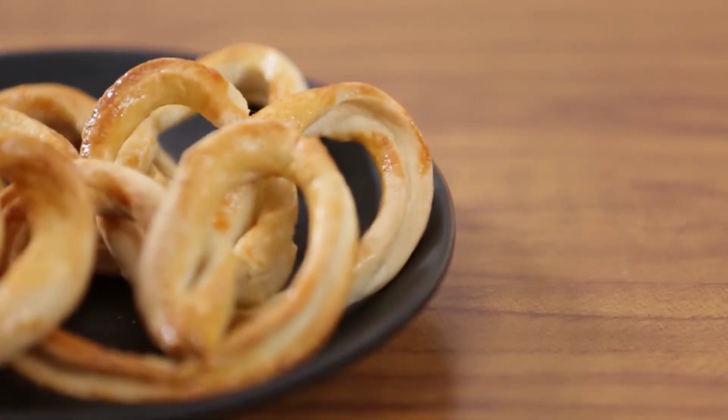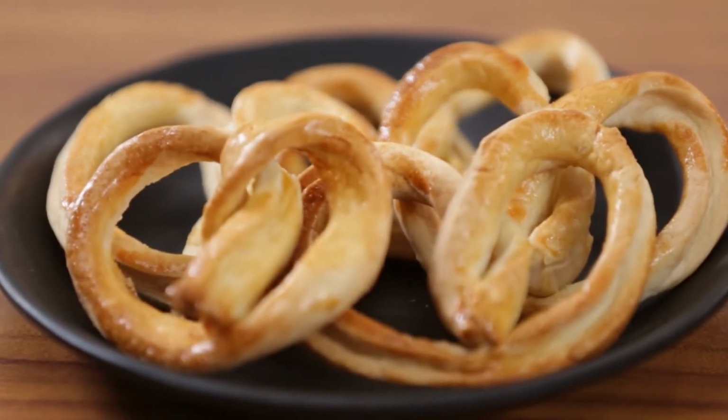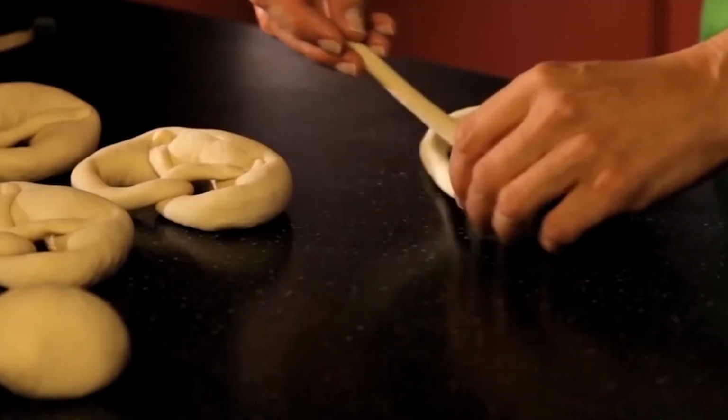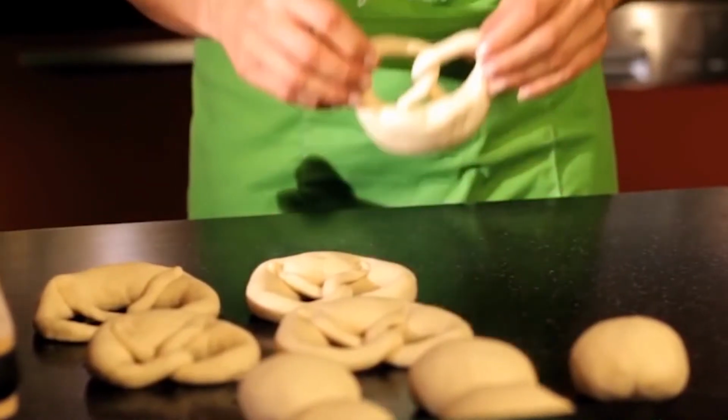Pretzel. The pretzel is a baked bread product that is made from dough. It is notable for having a twisted knot appearance. The pretzel is shaped with a distinct symmetrical loop that is twisted in the center.